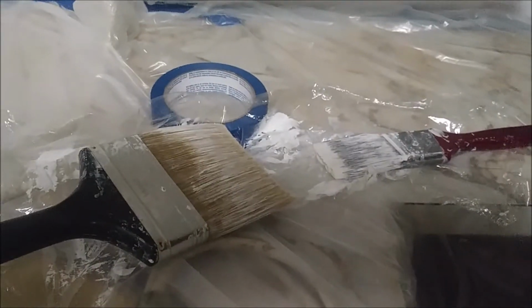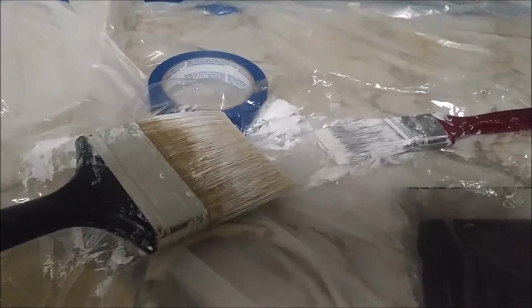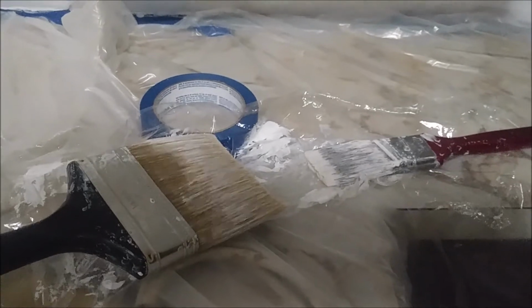Now that I look at my brushes, they're not even that bad. I mean, they should have globs of paint on them at this point. So we're going to try the Glidden paint. Thank God I had it on hand. Let's see how it works, because I don't have time to go running around exchanging paints. This is ridiculous, and I am losing daylight.